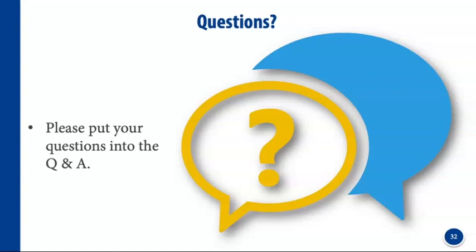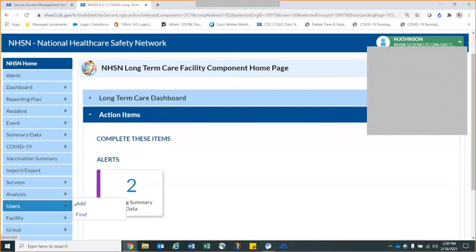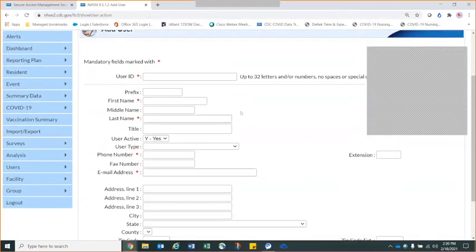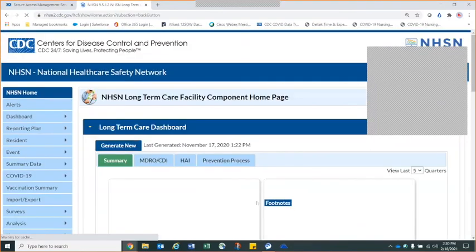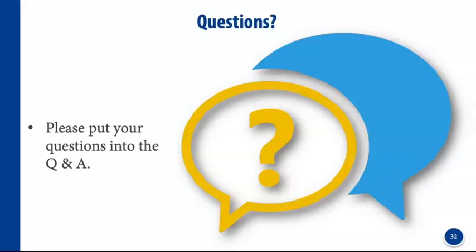Once that information is saved, that user has been successfully added to that facility, and each user who's added to a facility will receive an email from NHSN that says, "Welcome to NHSN." Within that email will be a link that will take you to our rules of behavior page, which is basically a compliance page on how you should behave within the NHSN application. Once that user accepts the rules of behavior, that will allow them to register for SAMS, where we at the NHSN help desk will receive that information and submit a SAMS invite on that user's behalf. So I hope that made sense.